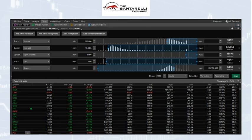It's just another way to screen for stocks that have potential to move big, and obviously big moves are what we're looking for as option traders. Of course, it's what you're looking for as any type of trader, but with options, obviously you want stocks that have the potential to move big. And so this is kind of a nice little screen here.